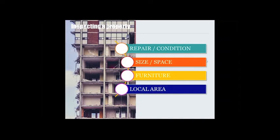With regards to size and space, does it meet your needs? Is there plenty of natural light? Is the property furnished or unfurnished? In London, most properties will be furnished, but check what is included. In particular, does it have a desk?